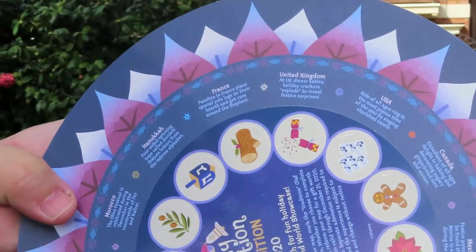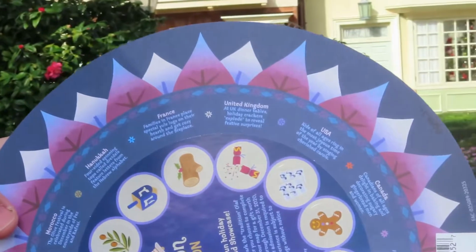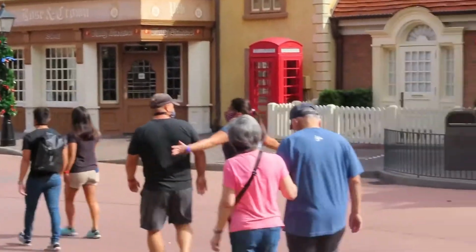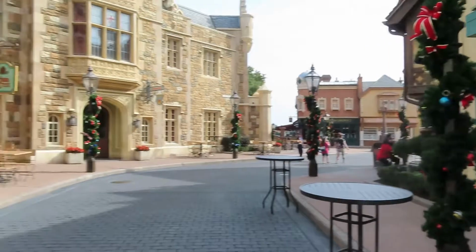All right, so where do you think we gotta go? The dinner tables. Because it says dinner tables? Wherever, right. That might be. All right, let's go try to find it. So I was gonna go the opposite way, but Dustin said we should go down this little area. Because we were over there by Rose and Crown, and now we went this way, and there's Olaf over here!